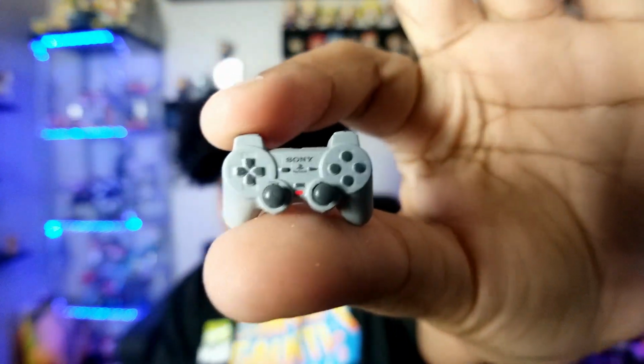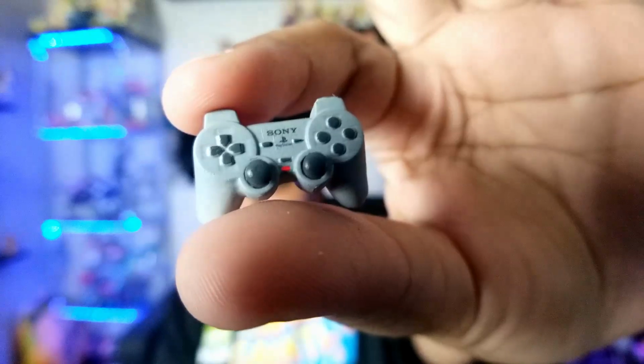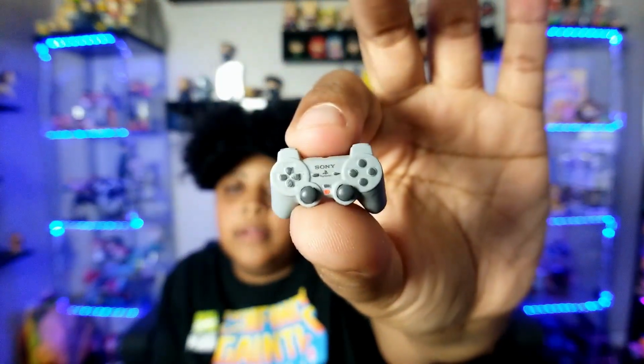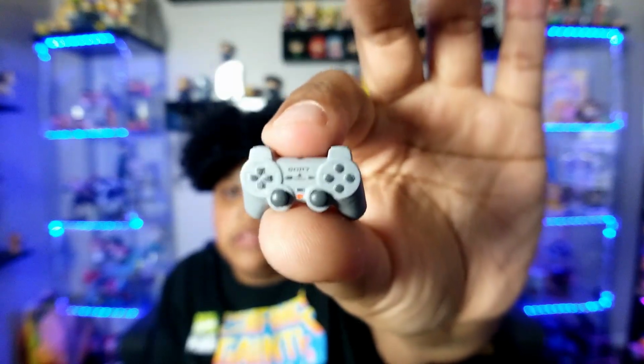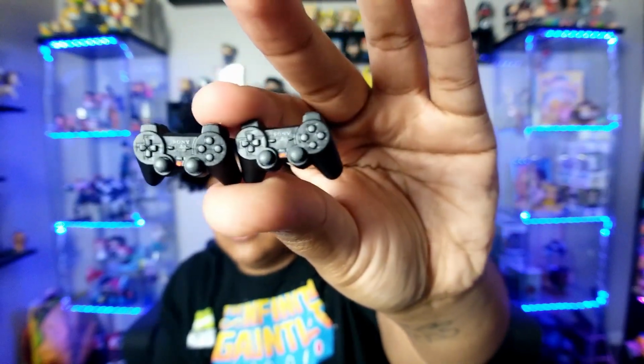Oh, look at it, it's so cute. This is the first thing that we got. We got a tiny little PlayStation controller in that classic color. Look at that, it looks so much like an actual PlayStation controller. And then we just got another one of the same controller, so I wanted 2 of these gray ones. And then lastly for this set, I got 2 black PlayStation controllers.